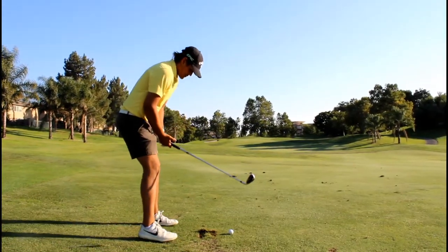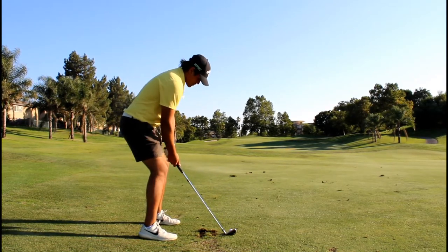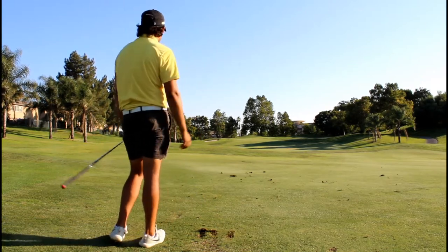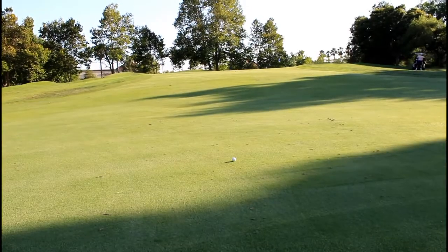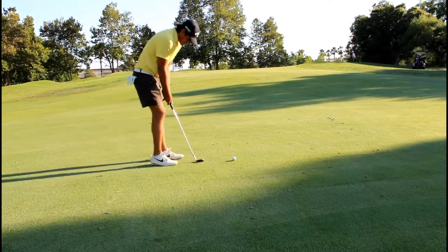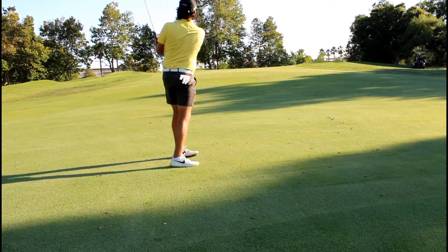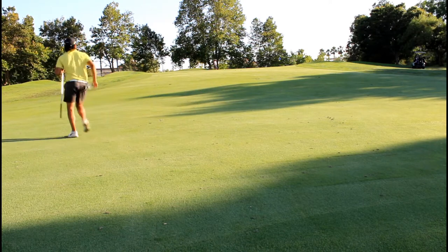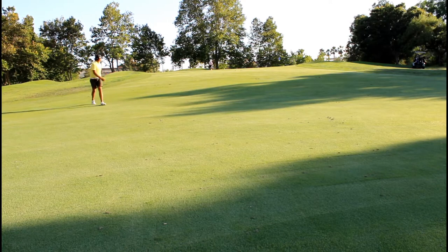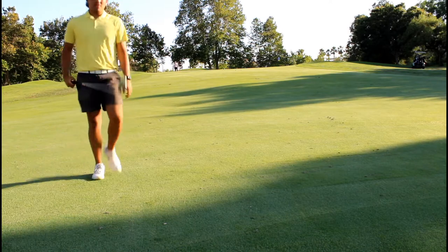Jared's second shot about 145 out. He chunked it a bit, but it's going to be short. It's going to roll up. We'll have a chip on. All right, so I'm recording solo on this one. Left it about 30 yards short of the green. Kind of chunked it a little bit. Five, 6 feet for par.